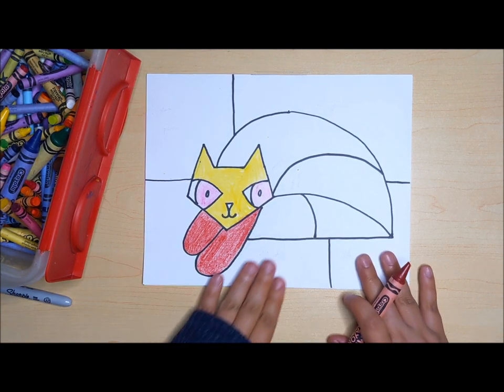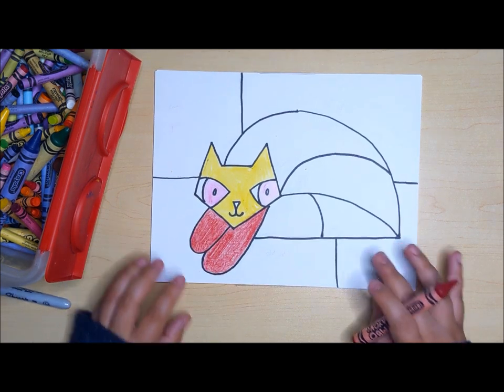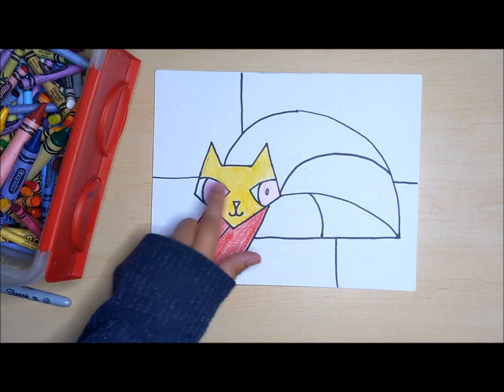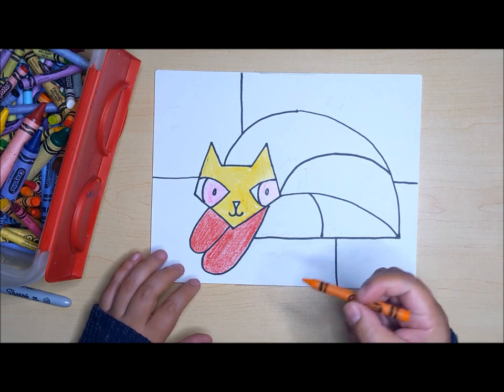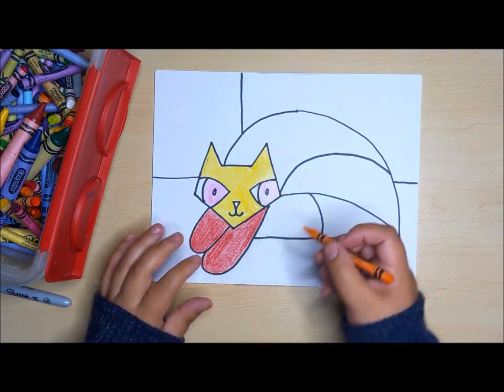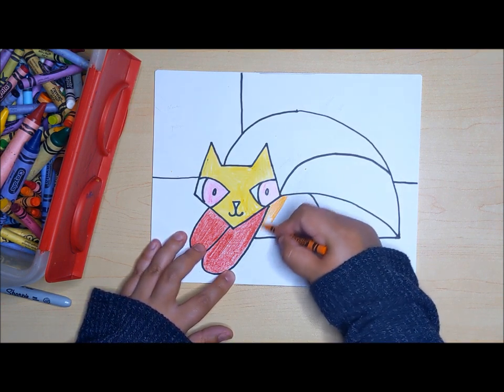Can anyone tell me whether the colors we've been using so far are considered warm or cool colors? If you said they're warm colors, you are correct. Yellow, pink, and red are considered warm colors. Another color that is also considered a warm color is orange. In this case, we're going to use this tertiary color called yellow orange. And we're going to color in this section here.